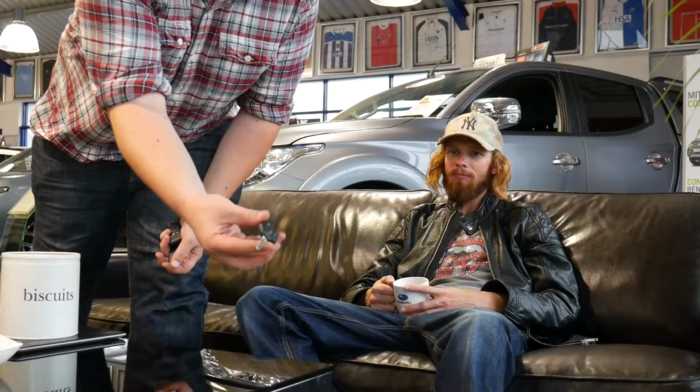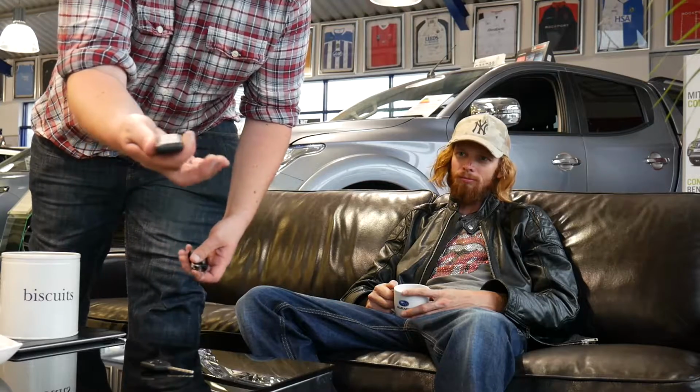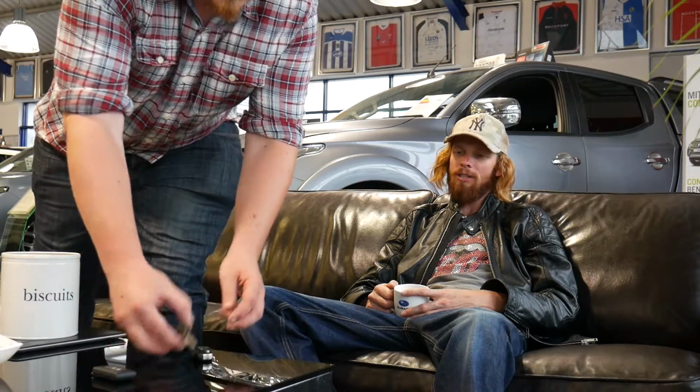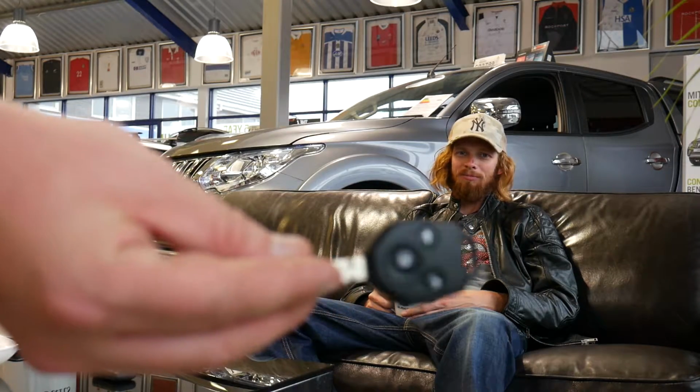Look at that. That's a horrible key. Compared to these two, this one you don't even have to put in the ignition. And that one's just your normal standard key. So are we seriously going to decide which car is the best? Why the hell not? On the keys. Look at this. Focus camera. So that one's out.